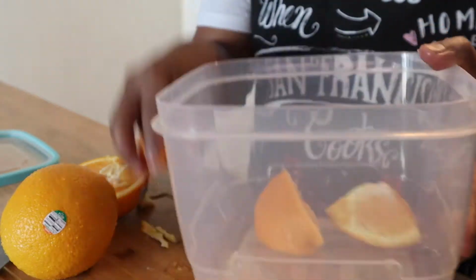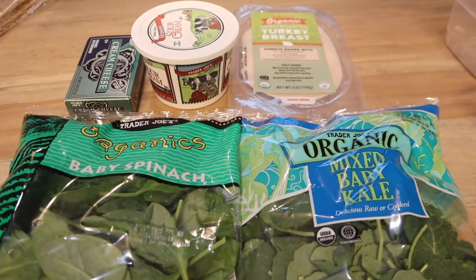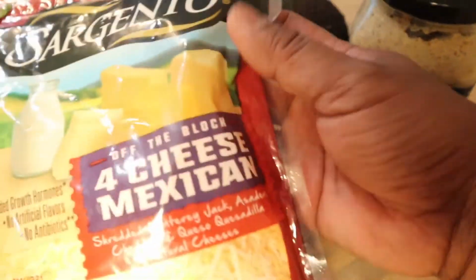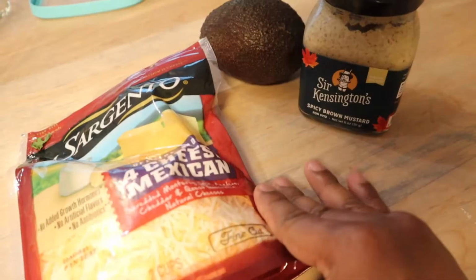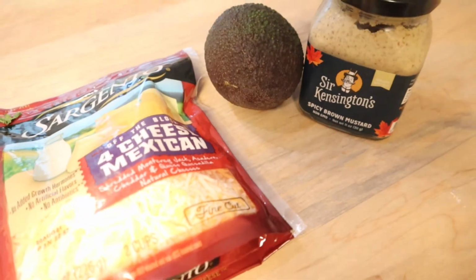Alright, for my first meal, I am going to make turkey pinwheels, and you can add like bacon. I've seen recipes with that, but I'm just gonna keep it simple with these items. I defrosted this actually from the freezer. It's 4-cheese Mexican, but I think I'm just gonna use this. You can use whatever cheese you like.